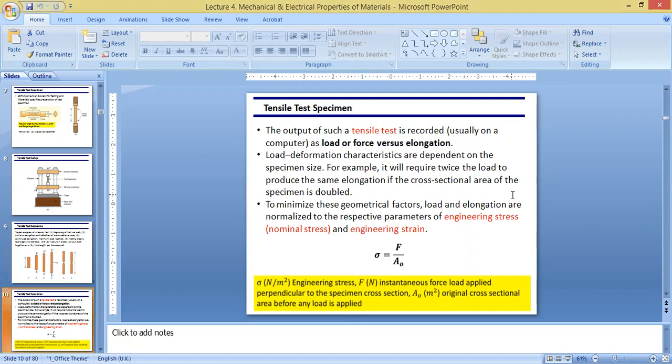Okay, so what do we have here? The output of a tensile test is usually recorded on a computer. So now we have computerized testing machines. For them, you simply place a specimen there and it will do the recording and even draw a graph for you. It depicts the stages of the tensile test. And there's one general formula.